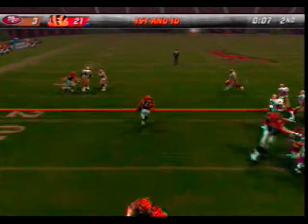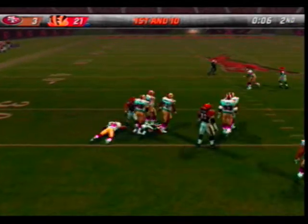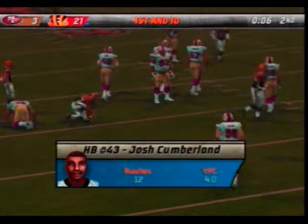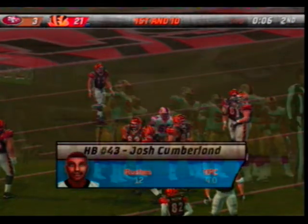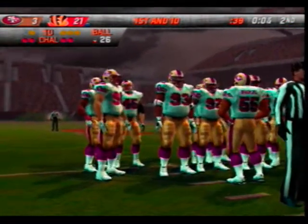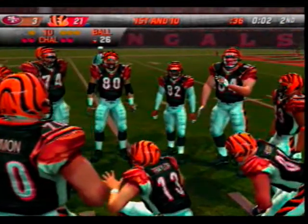Hand it off to the back. The back breaks free. Green is there on the stop at the 26-yard line. And that gain will get them a fresh set of downs. It was a great run. He saw his blockers create some room for him, and he accelerated right through the hole.